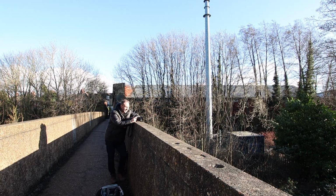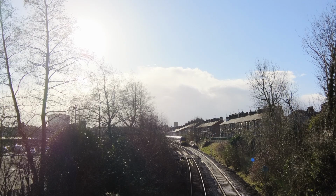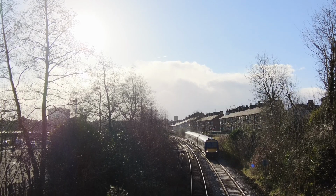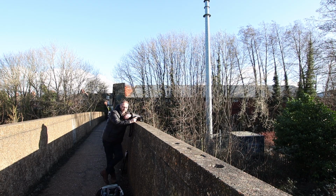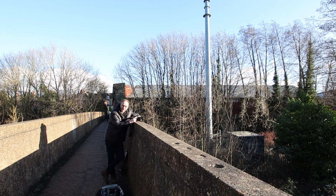It is a challenge, this, photographing into the sun. What I've done on this one though, when the train had gone, I've done a couple of extra exposures at a faster shutter speed, just to try and capture any blown out bits, you know, the tops of the roofs and the sky. So there's three or four extra frames at a faster shutter speed.